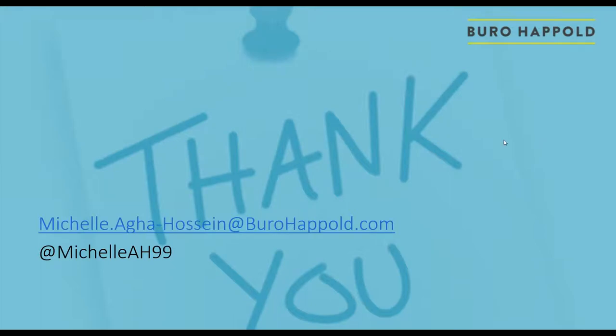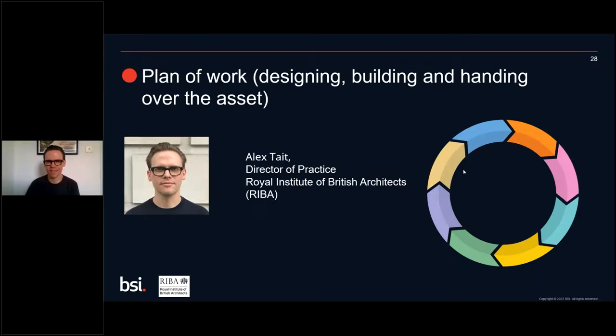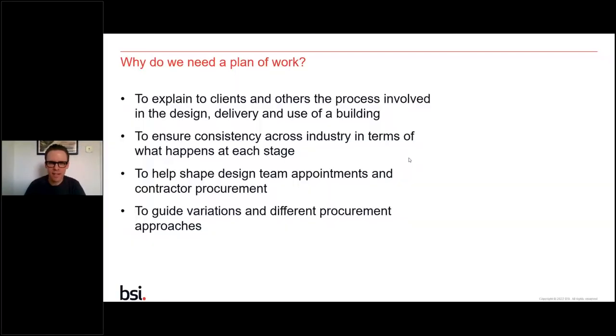Now I would like to hand over to Alex. Thanks, Michelle. I'm now going to talk us through the RIBA Plan of Work and the connection that we've made with that and this standard. So firstly, I just wanted to talk a little bit about what we see a plan of work as being and why we have one.